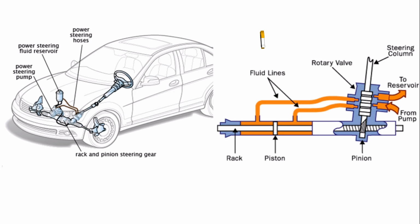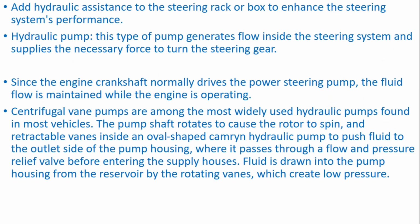About the rack and pinion steering gear, it has a helical cut. If there is a gear with a helical cut, it means it has more contact surface. If there is more contact surface, in that moment more torque and less vibration will happen. Why are we using the hydraulic? We use hydraulic assistance on the steering rack or box to enhance the steering system performance.